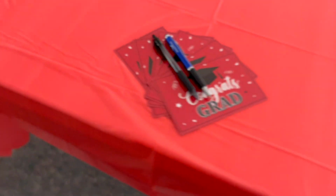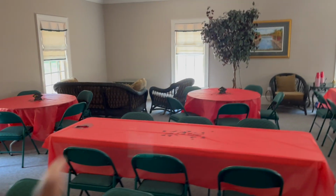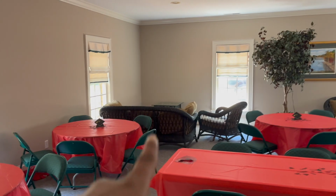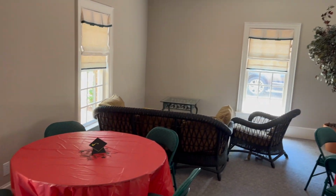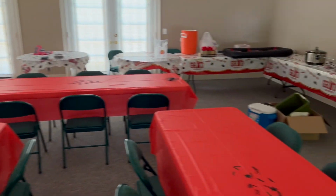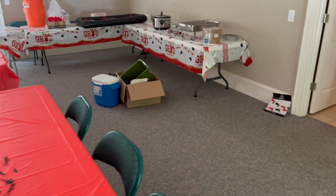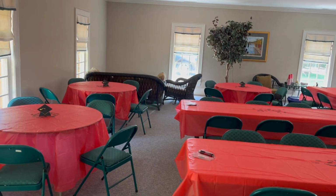And we have these cards where people can write advice for the grad, and little pens will be on every table. In that corner, there's going to be a TV and a PlayStation, so we made a little seating nook over here. We still have some stuff to hang up, like you can see there's a banner there. They are going to blow up some balloons, but I am still terrified of balloons, so that will not be me, but that will be happening. But yeah, we got a lot done already, so it's going to be great when we get it done for the party.